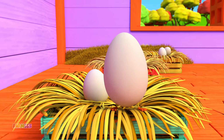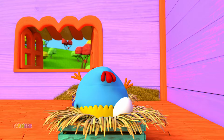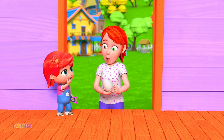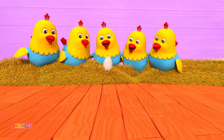One naughty fat hen jumping on the bed. It fell off and bumped its head. Mama called the doctor and the doctor said, put those fat hens right to bed. And all five naughty fat hens went right to bed. Cluck cluck!